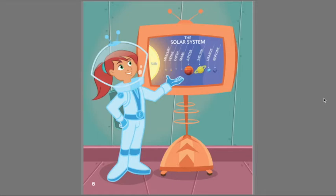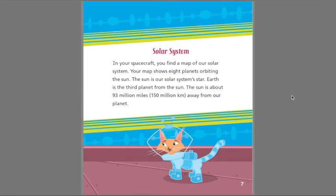The solar system. We have the Sun, Mercury, Venus, Earth, Mars, Jupiter, Saturn, Uranus, and Neptune. These are all of the planets in the solar system. In your spacecraft, you find a map of our solar system. Your map shows 8 planets orbiting the Sun. That means they're circling around the Sun. The Sun is our solar system star. Earth is the 3rd planet from the Sun. The Sun is about 93 million miles away from our planet.